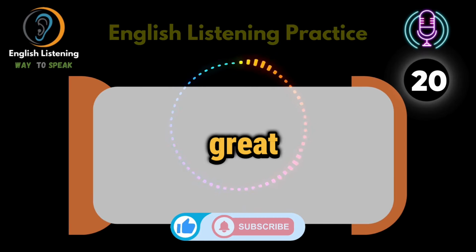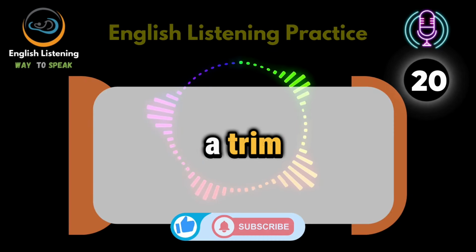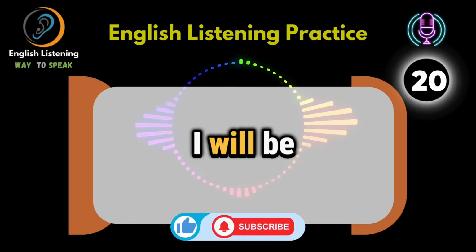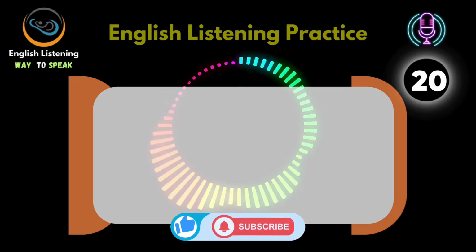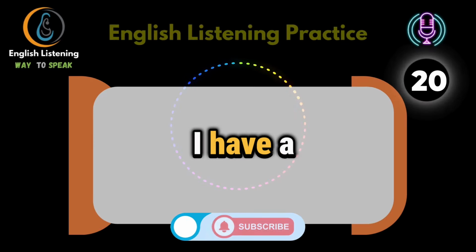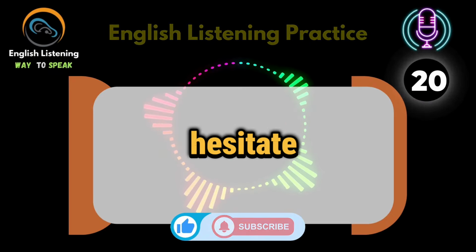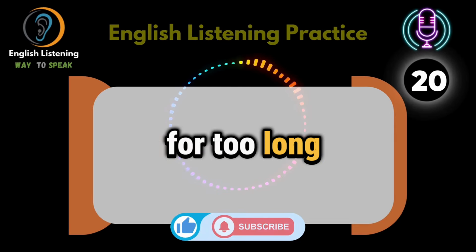Awesome. That sounds great. But Dan, please do not climb those trees to give them a trim. You don't want to be too high off the ground and take the plunge down. That's right. I will be careful. Or I will ask someone to help. I don't think I'll jump right into tree trimming. I have a lot of unpacking to do first. Yes. Now for that, I say do not wait or hesitate. You do not want to be living with boxes for too long.